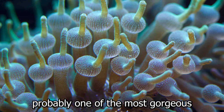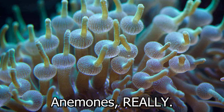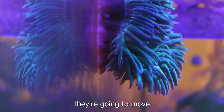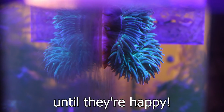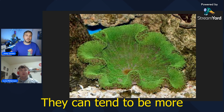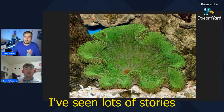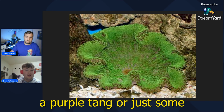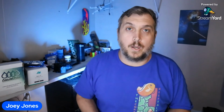Bubble tip anemone is probably one of the most gorgeous anemones, really. One caution I would say with these specifically is they're going to move until they're happy. Carpet anemones can tend to be more on the expensive side, and I've seen lots of stories and Instagram posts about how people lose a purple tang or just some sort of fish to these.